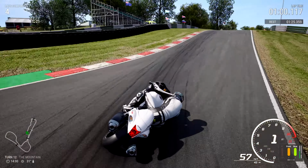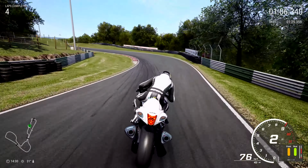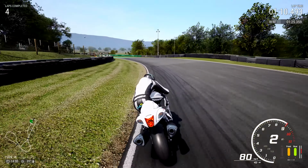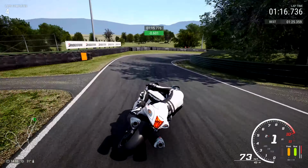Nicely navigated through the mountain. Up and gentle. Watch out for the wheelie. Oh, too much wheelie. But it's alright nonetheless. We're still going. Hold it left for the whole bend. Hold it right. Aim for the rumble strip if you have to. Brake early. Remember the brakes on this bike are pretty crap. So continue to push forward. A little bit of a wheelie again. 0.6 of a second up.